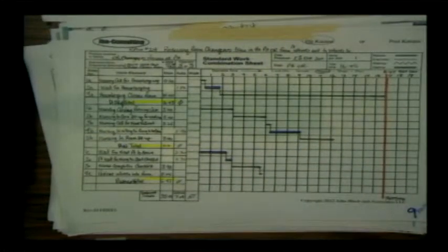This standard work combination sheet just looks at the three different components: housekeeping component, nursing component, and the patient component. And again, those are the cycle times including waste. And as you can see, housekeeping, their cycle time is the longest.